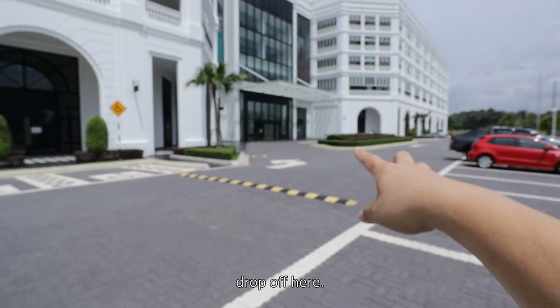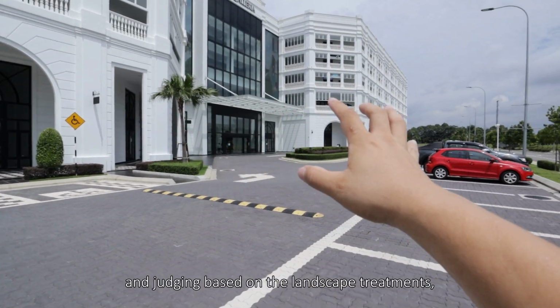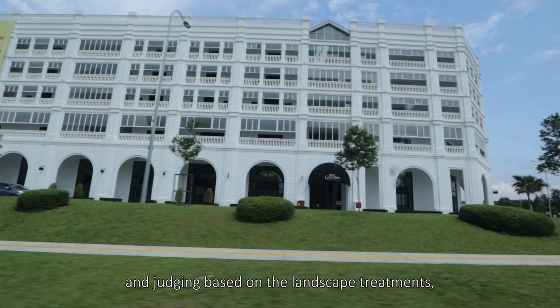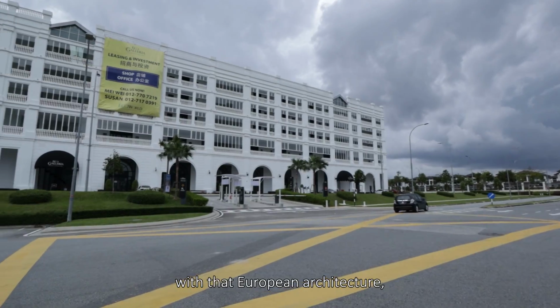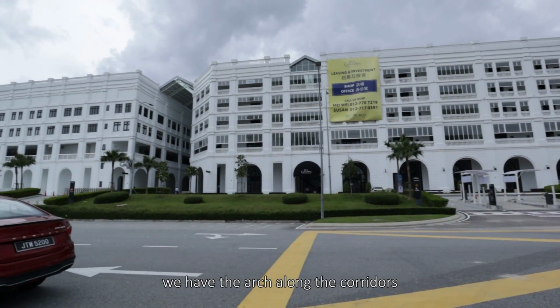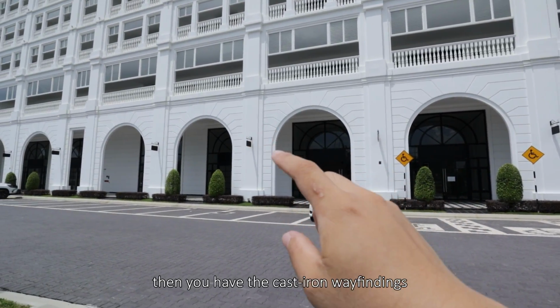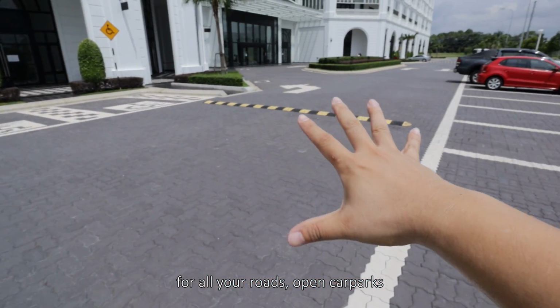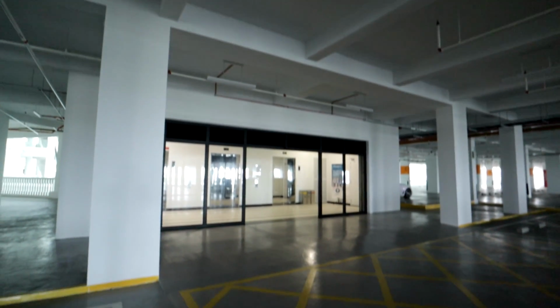Anyway, coming in from the main road, you will go through this boom gate before you come into the main drop off here. There will be another internal drop off inside. And judging based on the landscape treatments, very awesome. Then again with the European architecture, you have the balustrade design, the arch along the corridors, the cast iron wayfindings, and pavers for all your roads and open car parks. We will go into the elevated car park now.